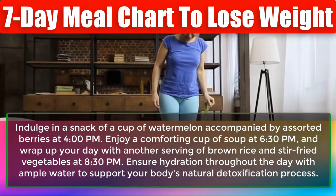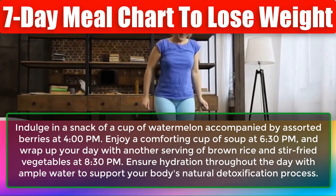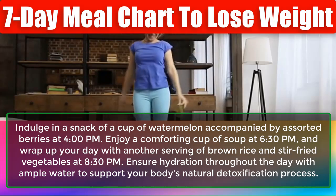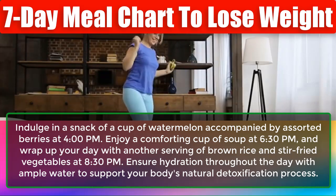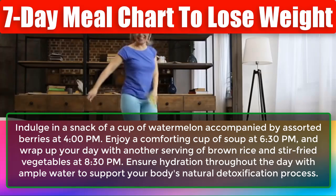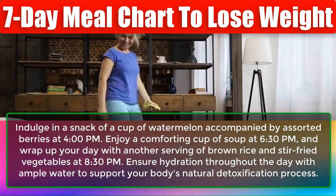Enjoy a comforting cup of soup at 6:30 p.m., and wrap up your day with another serving of brown rice and stir-fried vegetables at 8:30 p.m. Ensure hydration throughout the day with ample water to support your body's natural detoxification process.